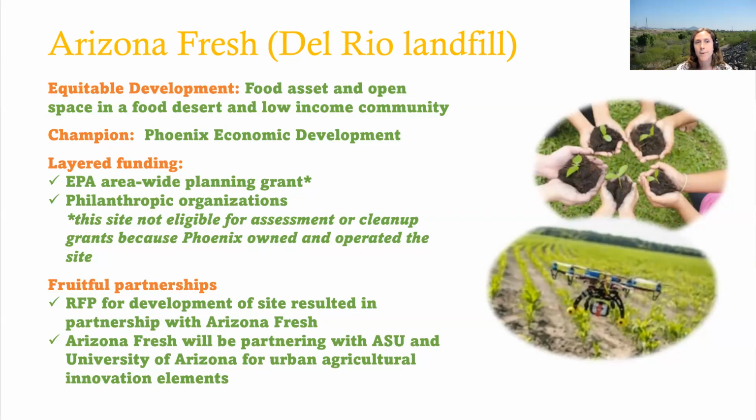But I just want to add a note that this site was not eligible for assessment or cleanup grants because the city is the responsible party. So there were limitations in what grants we could use for the site. And just as another note for partnerships, Arizona Fresh will be partnering with ASU and the University of Arizona for urban agricultural innovation elements, which is pretty exciting.